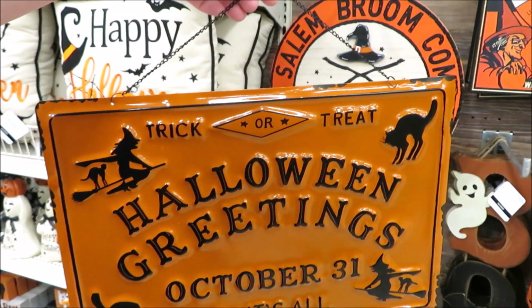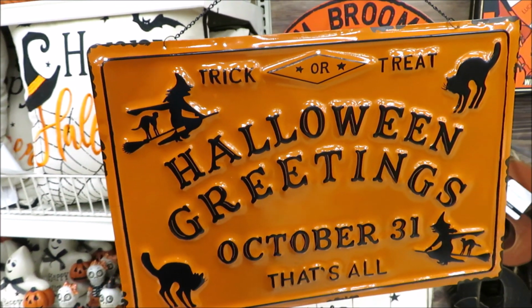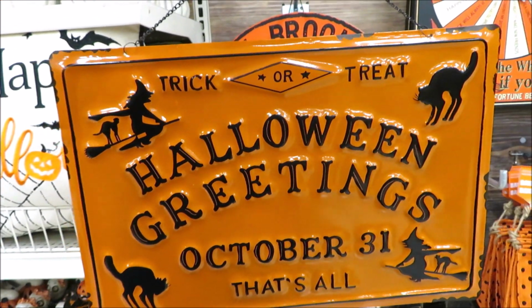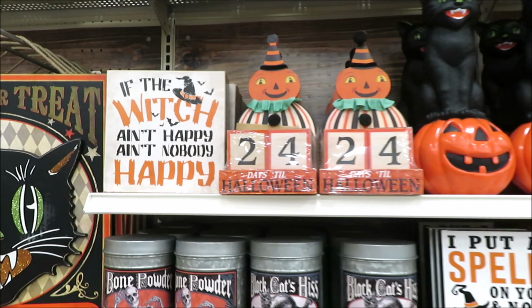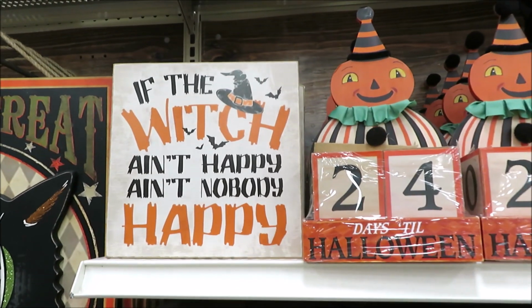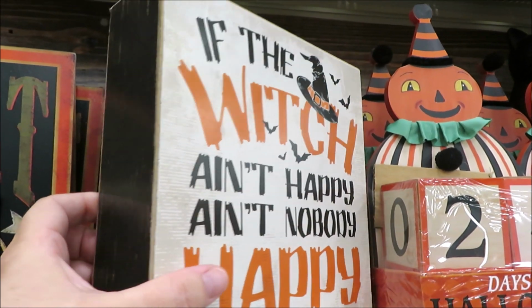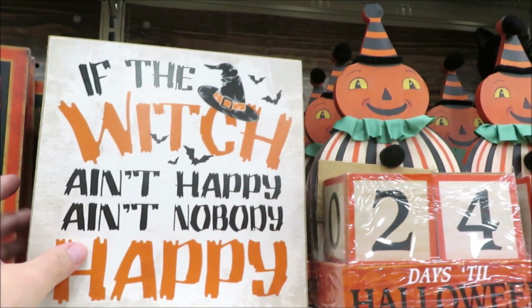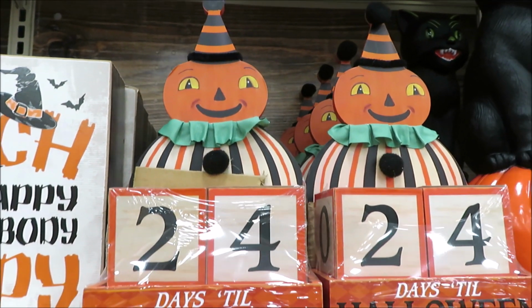This was one of my favorite items. It is a metal Halloween greetings sign for $15 with a metal hanger. And now we're going to look all along the top shelf here, starting with this sign for $10. It's just a box style standing sign and a countdown calendar. This one is $14. I thought it would be way closer to $20.